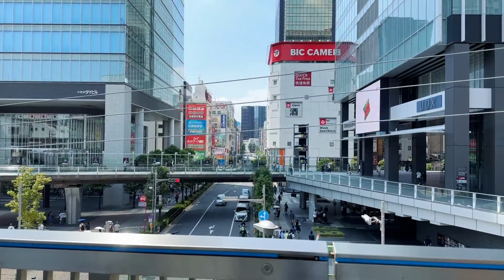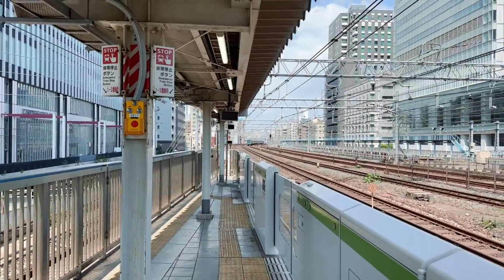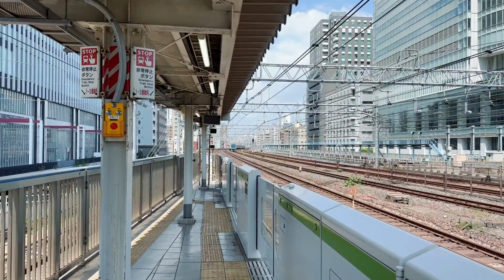Sorry, I haven't been here for several months. This is the first time in a while, and I'm going to see what has actually changed and how crowded Akihabara is, because now that tourism has returned, it's a different element than it was during the pandemic. You can see the trains coming in real heavy here.